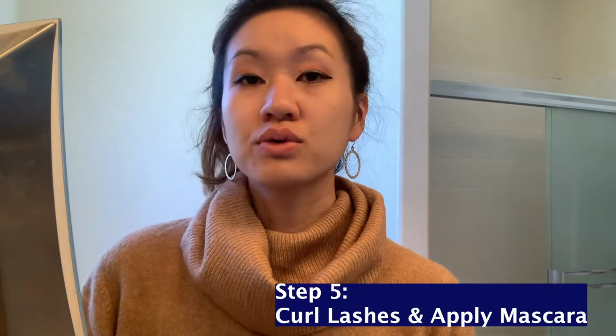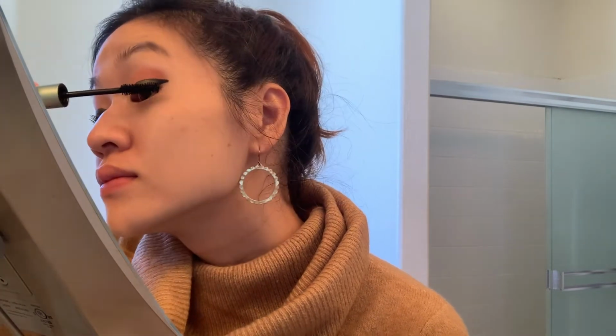And I'm just going to go ahead now and curl the lashes and apply the mascara. So I am going in with my Shiseido eyelash curler, and I'm going to go in with my Bare Minerals waterproof mascara. Now that I have gone ahead and finished applying the mascara, I'm just going to finish off this quick look with some blush and some highlighter.